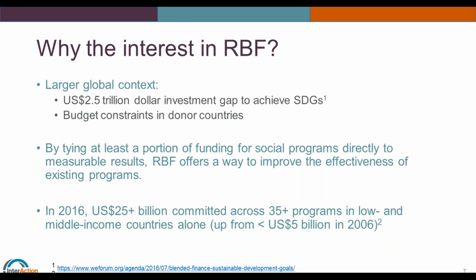So by tying at least a portion of funding for social programs directly to measurable results, results-based financing offers a way to improve the effectiveness of existing programs. And it's for these reasons that funders are rapidly expanding the use of results-based financing, with nearly $30 billion committed in low and middle income countries alone in 2016. And that's up from about $5 billion in 2006, so just under 10 years ago.